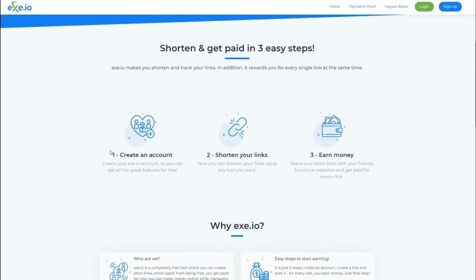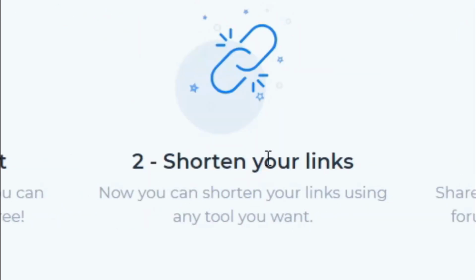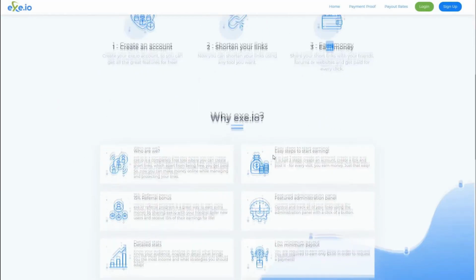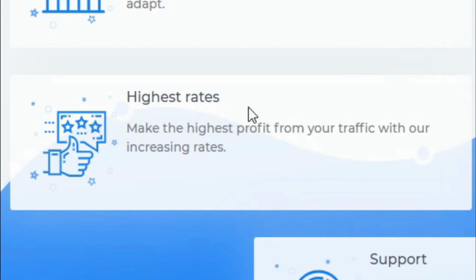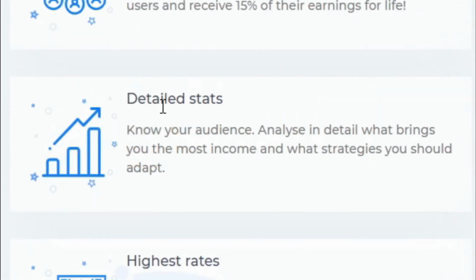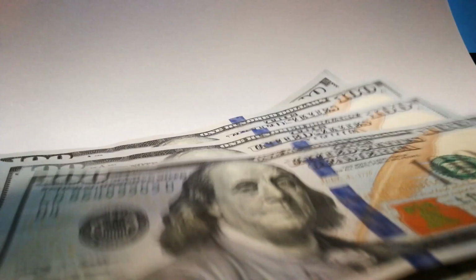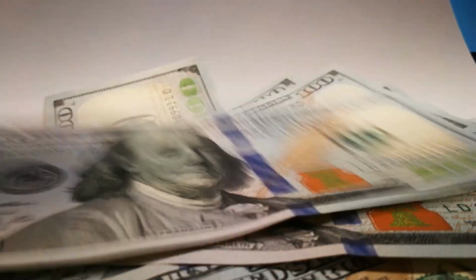Set up an account, which I'll show you how to do for free. Shorten your links, and earn money, which you'll see precisely how it needs to be done. The reason why we're utilizing this app is because it has the highest ratings, which means you'll make the most money for your clicks. This means you'll get enough income for all those clicks and you'll get complete information on who's clicking on your links.